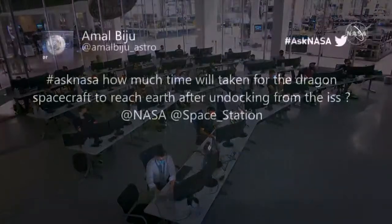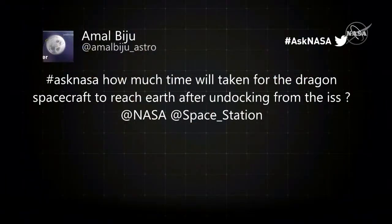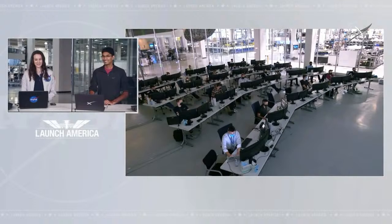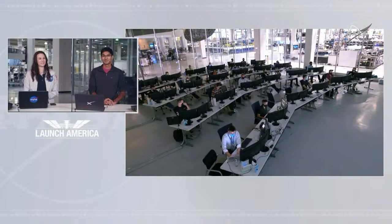This one comes from Amal, who asks how much time it will take for the Dragon spacecraft to reach Earth after undocking from the International Space Station. Well, Bob Behnken and Doug Hurley have begun that journey, and they are on their way, scheduled for splashdown tomorrow at 11:48 a.m. Pacific time, and that would be 6:48 p.m. GMT, or Greenwich Mean Time.